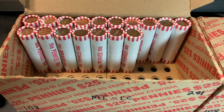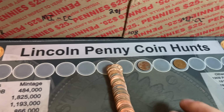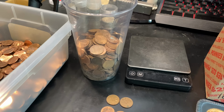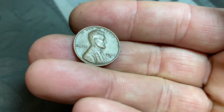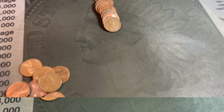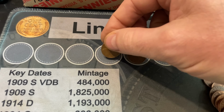Well, we're already on roll number 33 of the box, and even though it's been light on the wheat cents, we've got 20 Canadians on the board, and half the copper cup almost filled up already. That being said, I'll bring in the third wheat cent that we have found, and that's going to be a 1946 Denver. Same roll, wheat cent number 4, 1945 Philly.